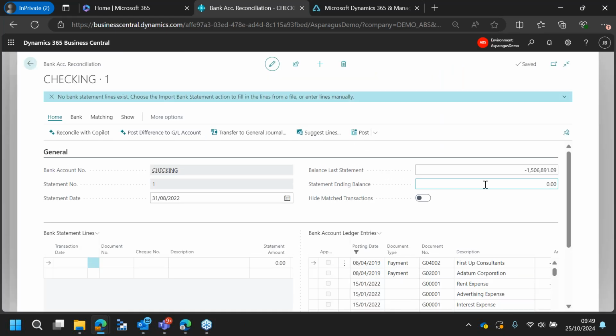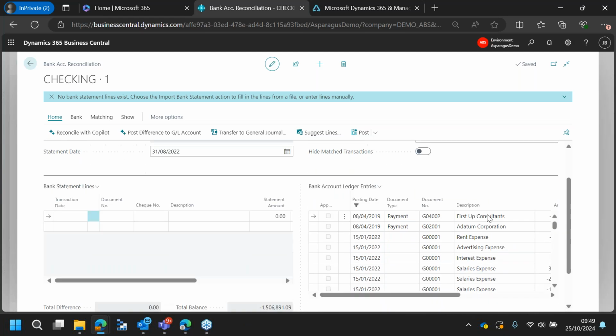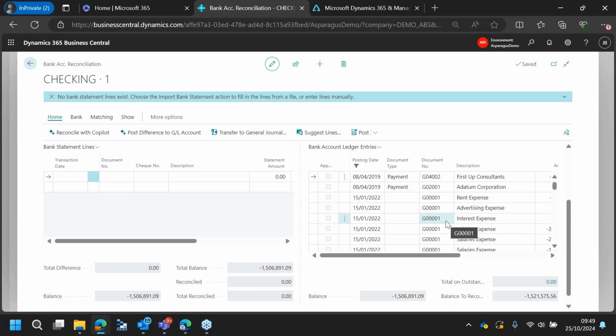You will notice that there's Copilot also everywhere within Business Central, but that's a topic for another day. Just wanted to quickly show you this. So you've got your bank rec. You would select the bank that you want to reconcile, the date of the statement, and then the balance of the last statement would be the statement ending balance that rolled over from your previous bank rec. Then what you're looking at here is your bank account ledger entries, those ones that we saw earlier, on the right-hand side, and on the left-hand side, we've got the bank statement lines.